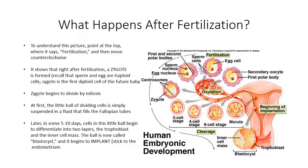Then their nuclei fuse, and what you see is a cell called zygote, to the left and down from the first stop after fertilization. A zygote is a diploid cell, right? It is the result of the fusion between the egg and the sperm cell. The egg is haploid, the sperm is haploid. What does it mean, haploid?